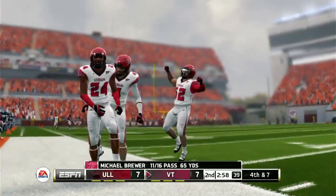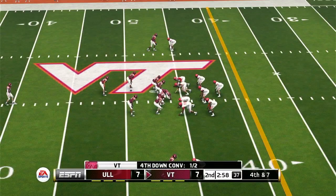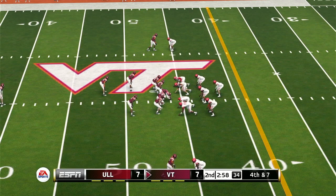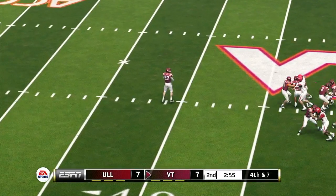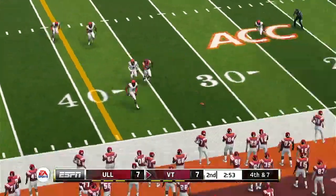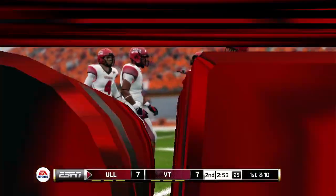Nothing clicking there. Let's see if they can make a few adjustments before their next series. That brings up 4th and 7. Hughes can pin him deep in their own territory with a good punt here. He punts. No, he won't. Unable to convert on 4th down, and the ball changes hands.